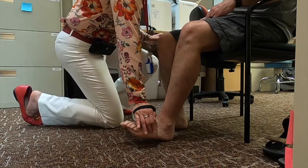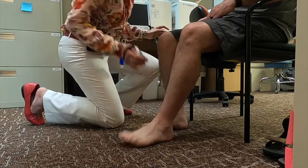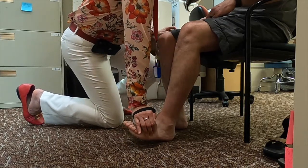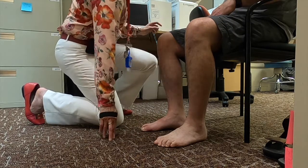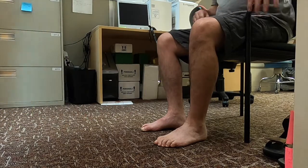Sorry for my stinky feet. That's not the top. It's 52.1. Pretty symmetrical. And that's 55. I think it's close enough. Close enough for government work, they say. Yep. Thank you so much.